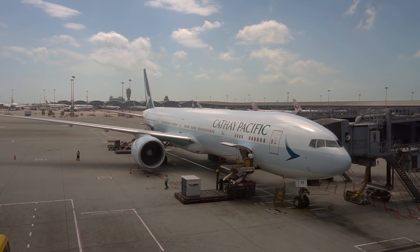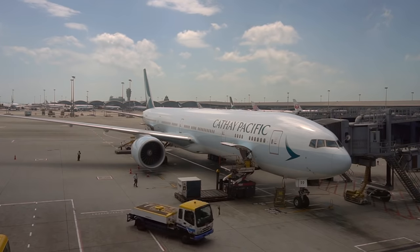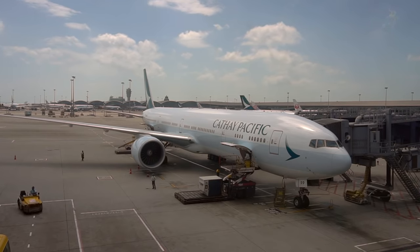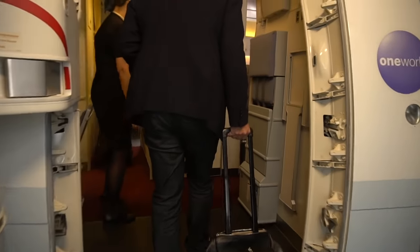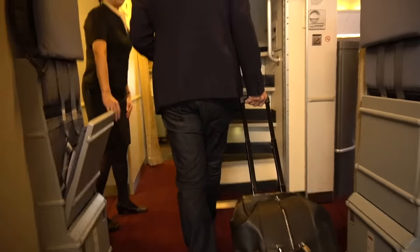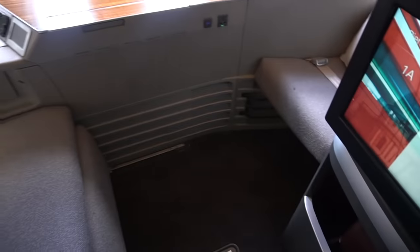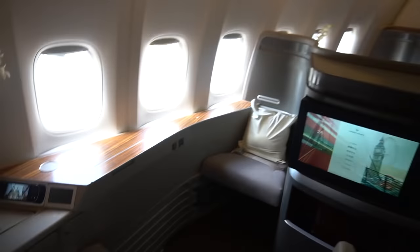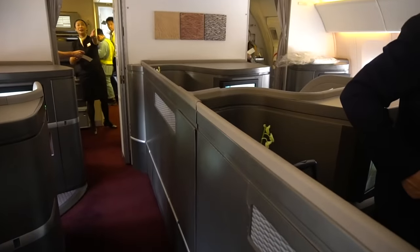Now here's my aircraft, which is painted in the new Cathay livery. This particular 777-300ER was delivered in 2010 and is powered by 2 GE90 engines, which you'll hear very shortly. Hello. And here's my seat 1A. It's a small first class cabin with only 6 seats in a 1-1-1 layout. The A side gets the aisle to themselves, which makes it slightly quieter.